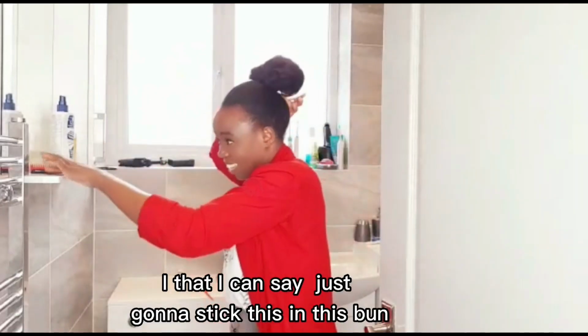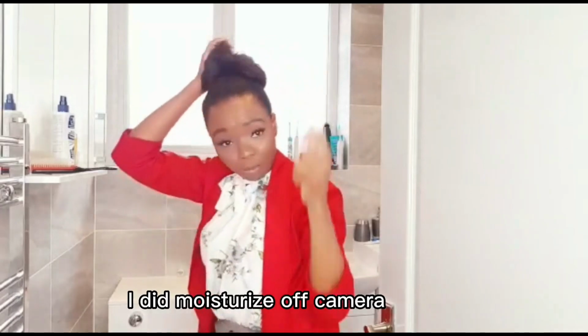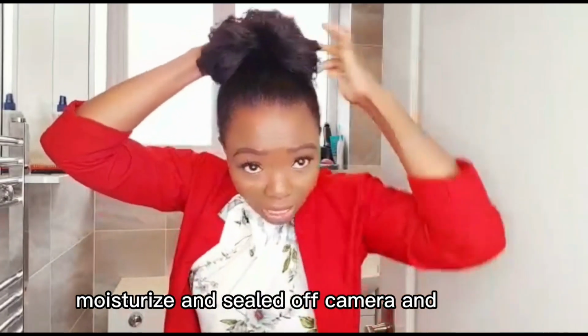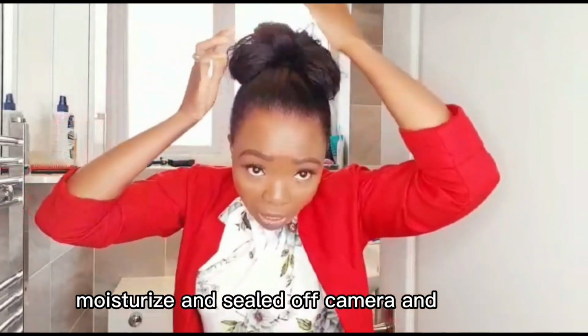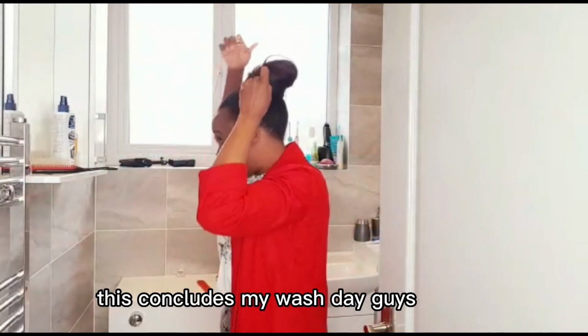That's all I can say. Just going to stick this in this bun. I did moisturize and seal off camera, and this concludes my wash day, guys.